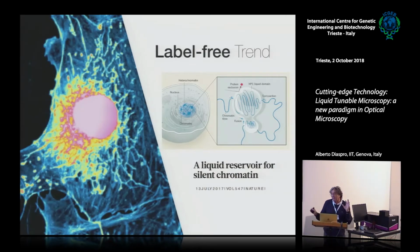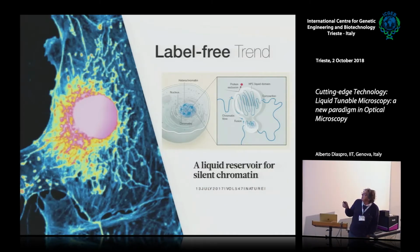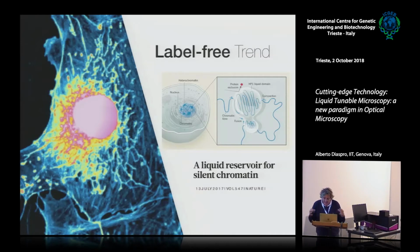5 are for label-free. Maybe we can discuss at lunchtime why I'm interested in moving to label-free. But with Davide, before, we discussed these liquid phases in chromatin, so changes in refractive index at the end. We will discuss this immediately.